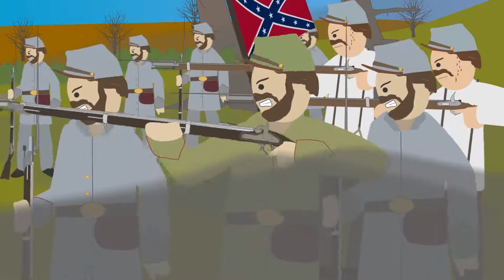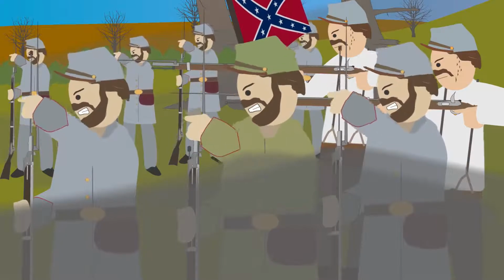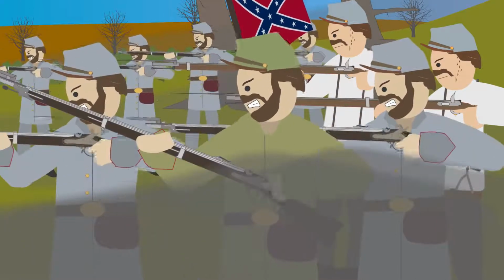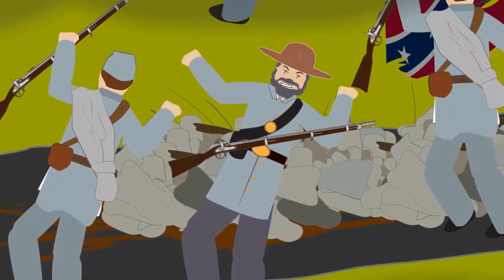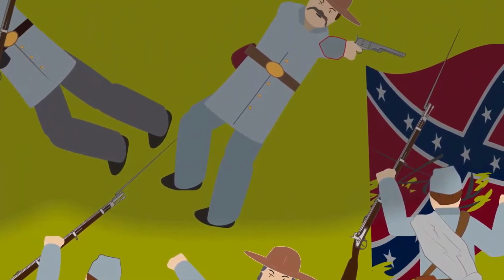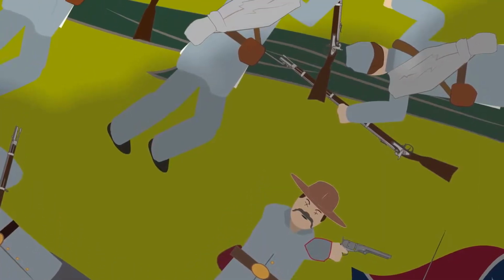K Company served with distinction and saw frequent action throughout the war, including the First Battle of Bull Run, as well as the battles of Cedar Mountain, Gettysburg, and Falling Water. During the engagement at the Spotsylvania Courthouse in 1864, the regiment suffered horrendous casualties, but helped the Confederates to score a significant victory over Grant's Unionist Army.